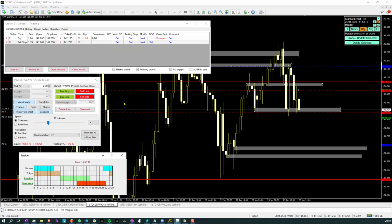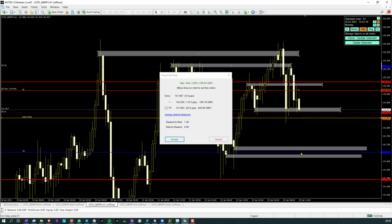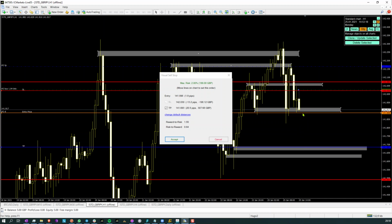Well, no, pending is not there. Sorry. Sell stop. Pending. Sell stop. The stop will be there at 16 pips. 17 for the target. And the sell stop is just there.